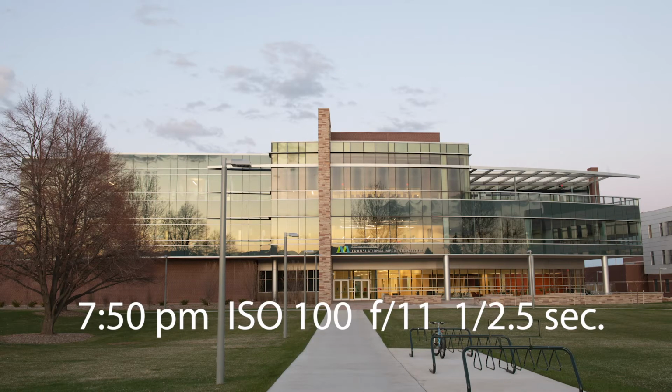So as we look at the building behind us, we see the even sky is starting to even out the light on the windows a little bit, but the sky is still kind of washed out up there behind the building. So we'll wait a little while longer.